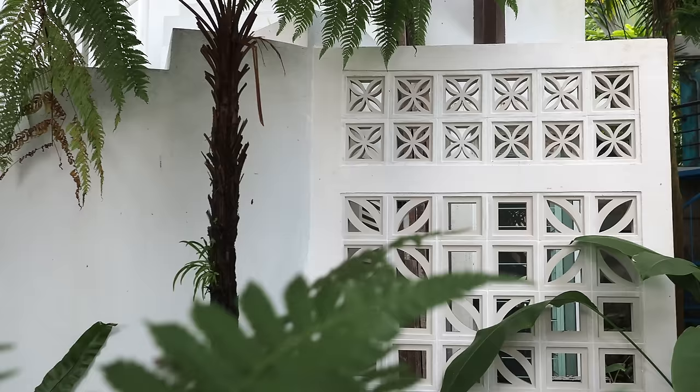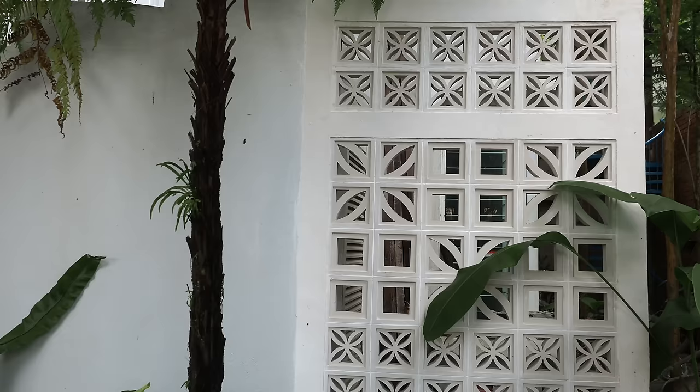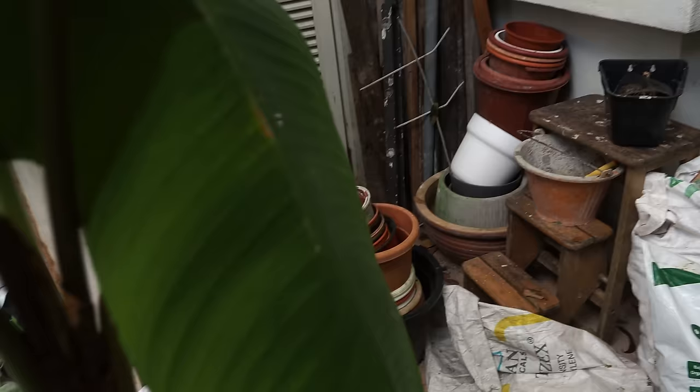I've also put up a new wall here made of ventilation blocks, and I've mixed and matched different patterns, hopefully still looking cohesive and nice. The reason for this is twofold. One, for aesthetic reasons. I hope you can agree it gives a nice old school vibe. But more importantly, it is to play the function of hiding a lot of my mess behind.